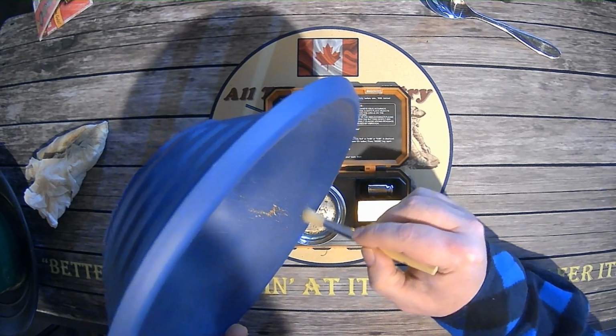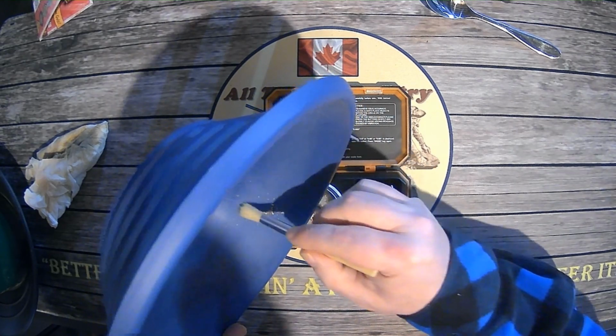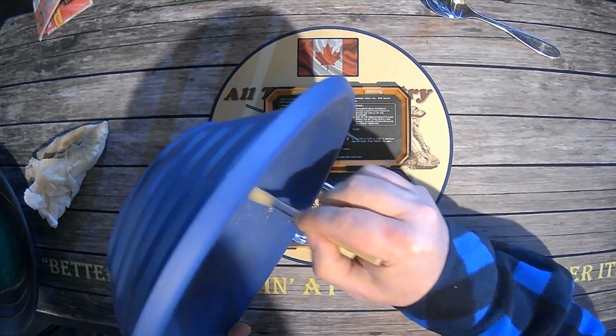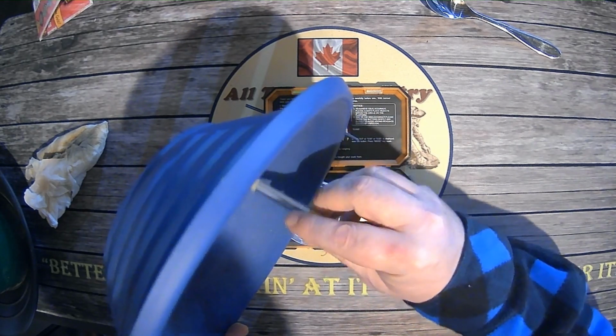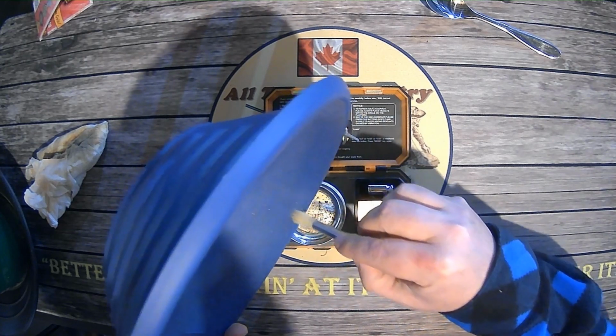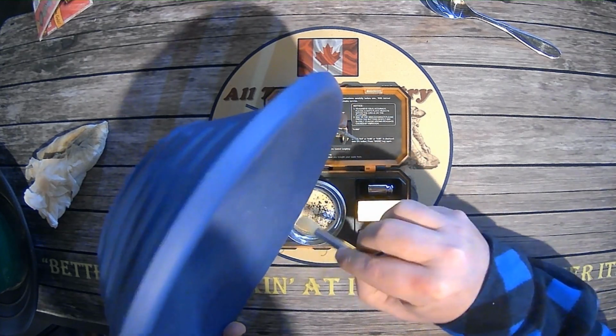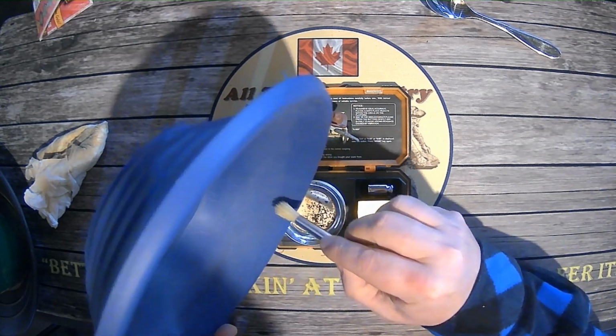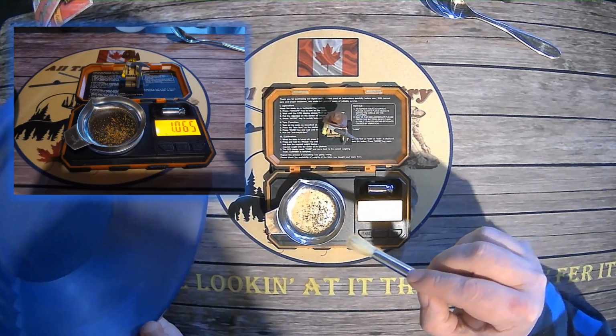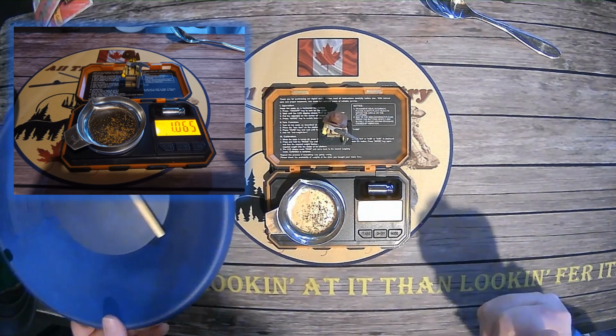Very, very difficult dirt. Very surprisingly difficult dirt, to be honest with you. I didn't think it was going to be this tough based on the description. Anyways, we'll get to that in a minute. Stuff wants to stick to the pan, all the fine stuff. And there you go. Just like that. 1.065 grams on a promise of 1 gram. We got our stuff. Awesome.